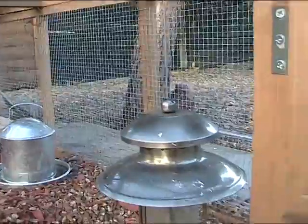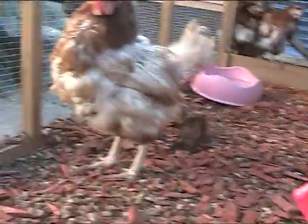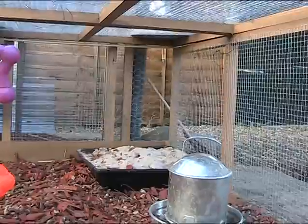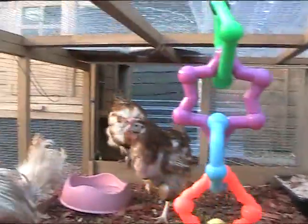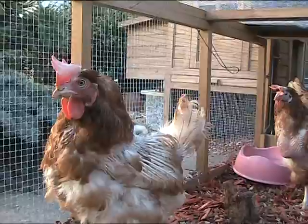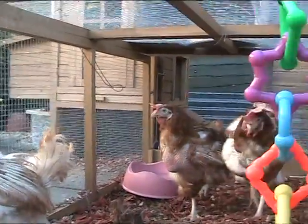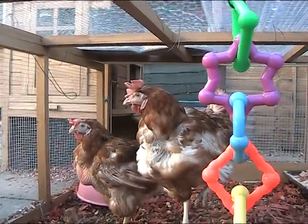We're using a bird feeder which they peck at, as well as one on the ground to eat from. They've got a sand pit over there for dusting and a water container there and one over there. You have to bear in mind the pecking order when it comes to food and drink, because number one bird will dominate the food and the water. But we're still learning, but it's a pleasure seeing these birds.